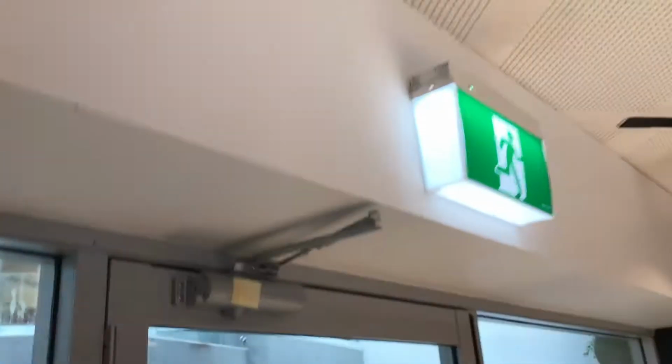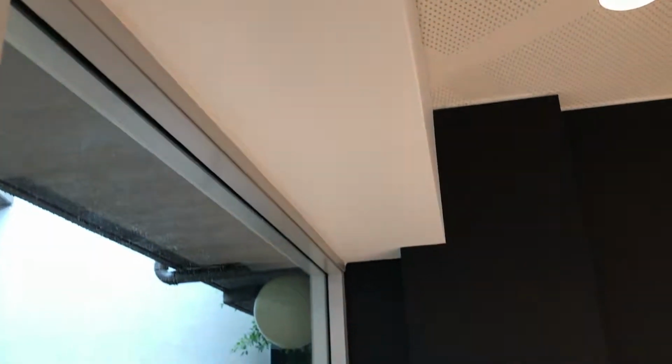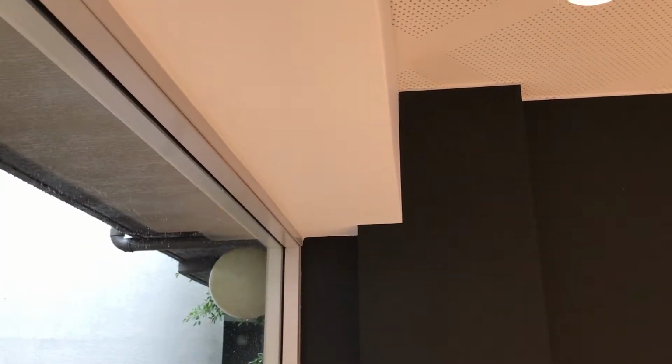There is paint on lots of things. Here's the paint on the door closer. There's the paint over on the corners. Basically the paint job is the stuff giving us a lot of trouble. And finally, the door doesn't close, okay?